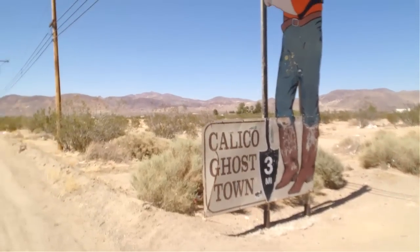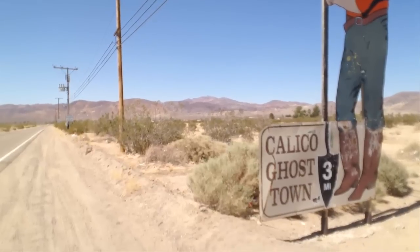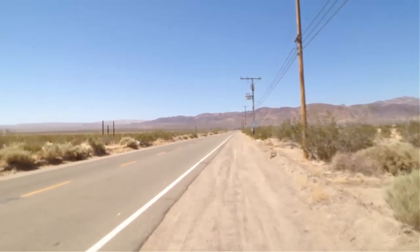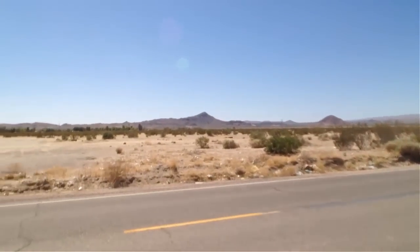Not sure if that's a clue. Let's see, what is that way back in there? Is that a clue back in there? I'm not sure if that's a clue or not. And then, let's see. Speed check by radar. That could be a clue. And let's see, there's some mountains over there.